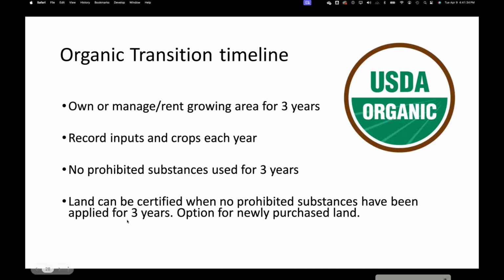And the good news is that this year, for the very first time, certifiers will accept a transitional plan for a farm. And that will enable the certifier to get involved with the transitioning farm early and have you on the organic integrity database. It won't be visible to the public, but you can market yourself as a transitional organic farm.